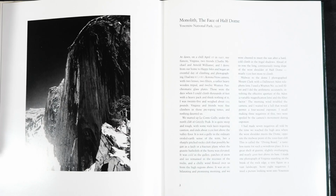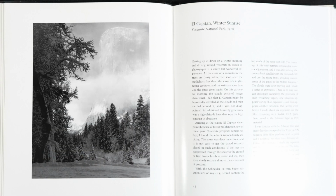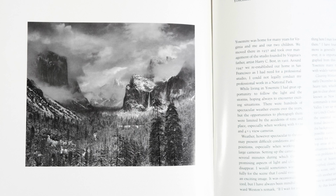So here are some photographs from this book that have helped me along the way. The best thing about this book is there's a great backstory to every single photograph in here, and there's a great explanation of how the photograph was made, how he visualized it. This image here was made with Polaroid positive and negative film.